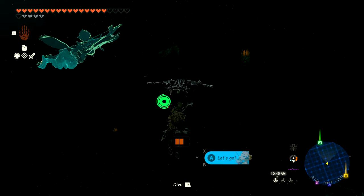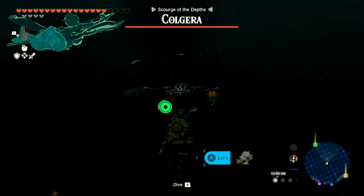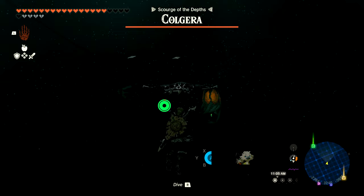Oh my God, a Colgera. What is that, what? Tulin, can you get that gust of wind ready sooner rather than later? That'd be really helpful. Okay, something pushed me upward. Is that the Colgera? I hear the music. I do hear the music. I'm just trying to get to the light route. I don't want any problems. This isn't even the light route that I marked.